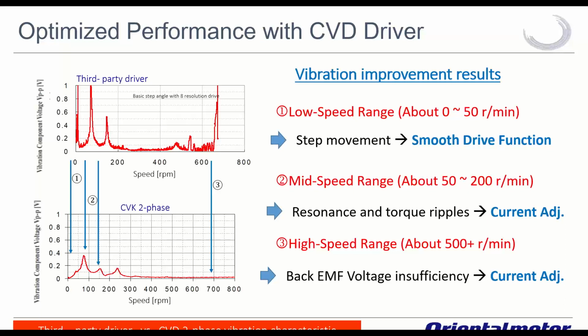Vibration being one of the main concerns inside a stepper motor, I do want to quickly break that down and talk about the background behind it. In the stepper motor system, there are three different regions that generate vibration: the low end speed range, because of the step motion, and the mid range speed, which is the typical one people try to avoid with microstepping.